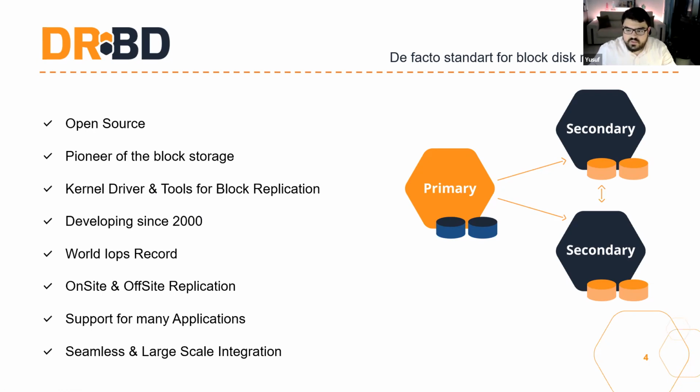With DRBD, we broke the world IOPS record, which is 14.8 million, and we are still working on breaking it again. DRBD has 2 parts. One is the primary, which holds the primary data, the primary resource, and it has secondaries, which can be over 30. The logical limit is 32. So basically you can have 1 primary and 32 replicas in your cluster if you want.